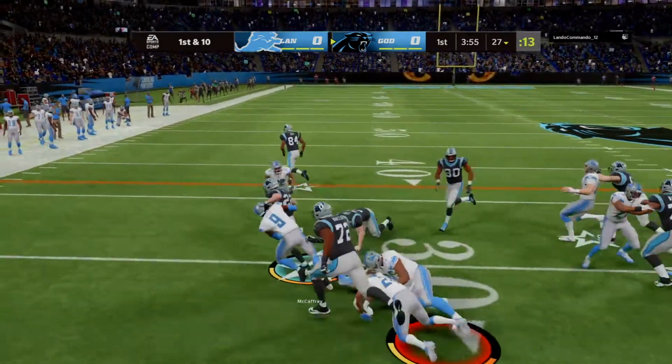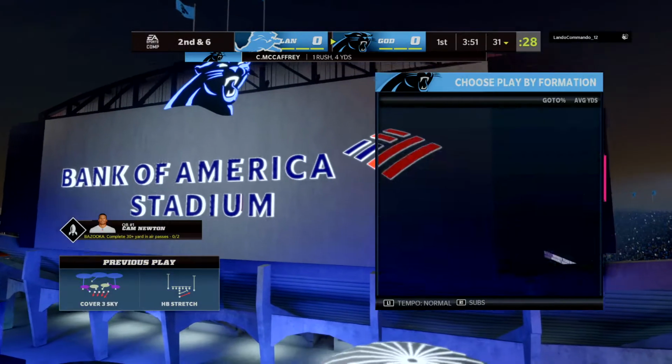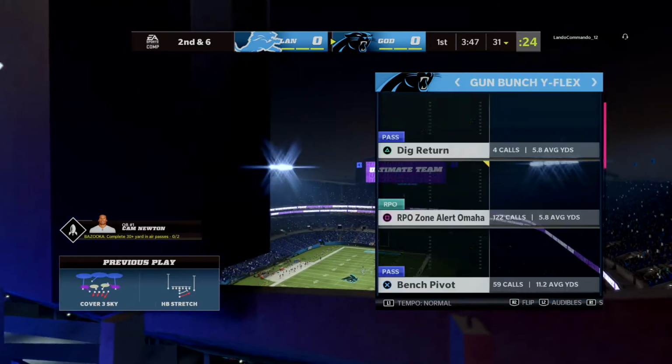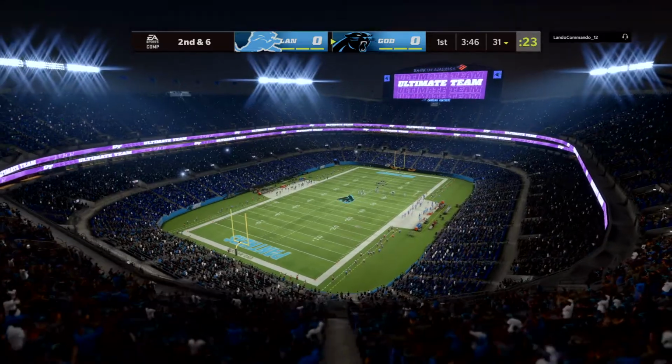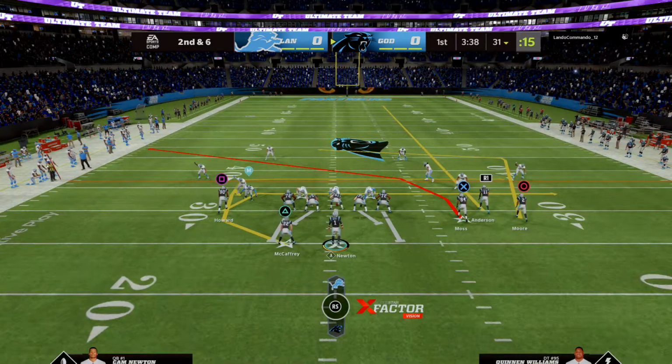First carry of the game for Christian McCaffrey. 4 yards the result on the first play from scrimmage. Second down. I feel like I could see what he was thinking on that carry. Wanted to follow that big tackle through the hole. Ended up only getting 4 yards on the carry. I think he had designs on that one being bigger.